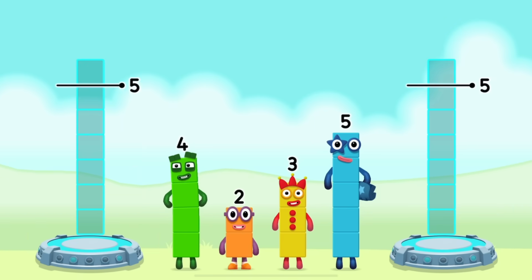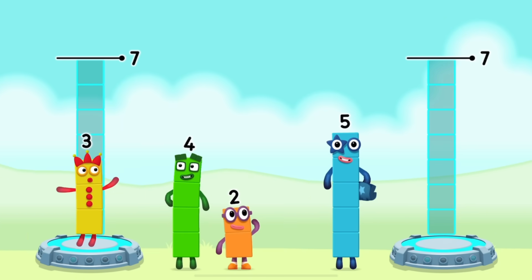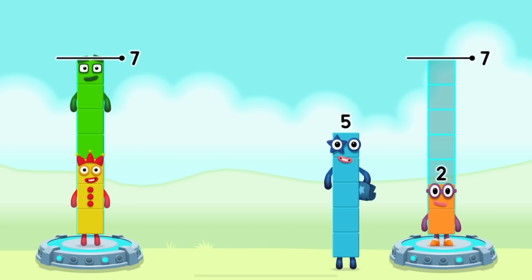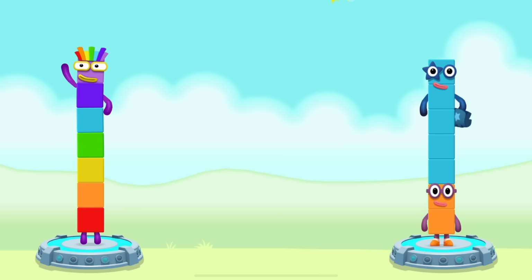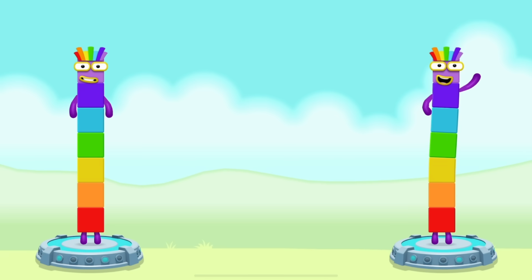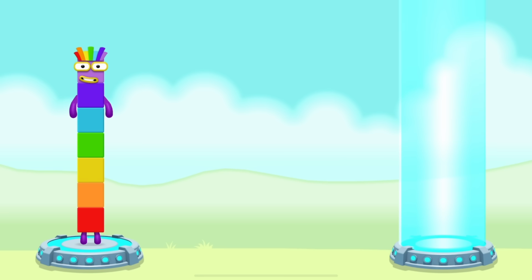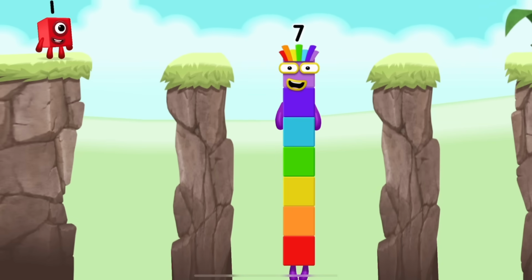Share the number blocks evenly to make 2 groups of 7. 3, 4, 2, 5. That's right! 3 plus 4 equals 7! 2 plus 5 equals 7! 7 equals 7! I am 7! Excellent!